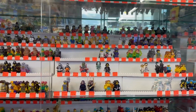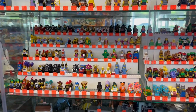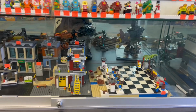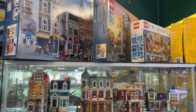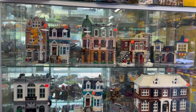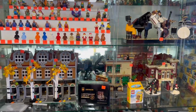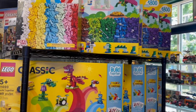Yet again, tons of minifigures. I didn't actually look too closely at their minifigures, but I also have a decent amount of minifigures. And I was also pushing it on the budget that I set for myself for this Lego vacation, so I didn't really want to buy too much stuff.